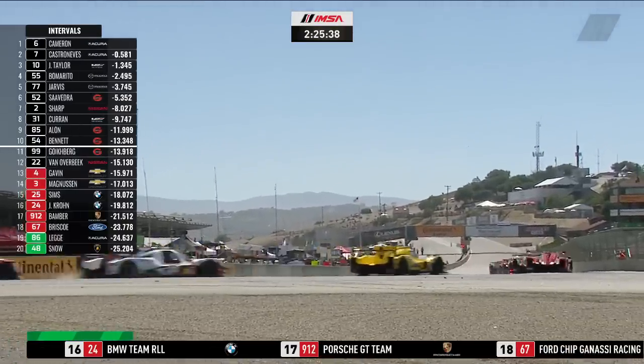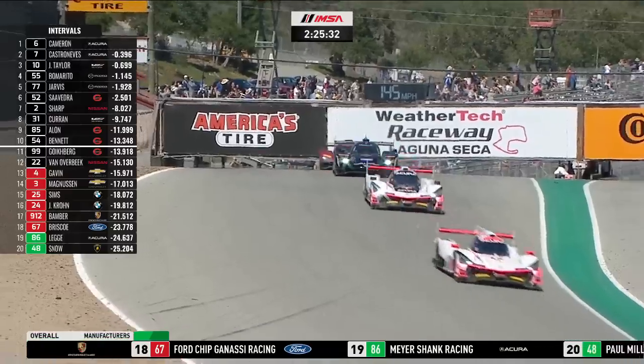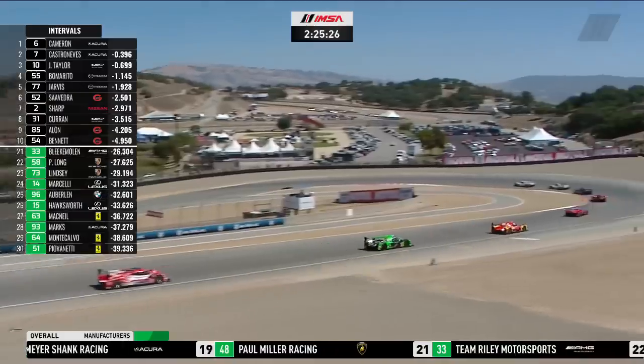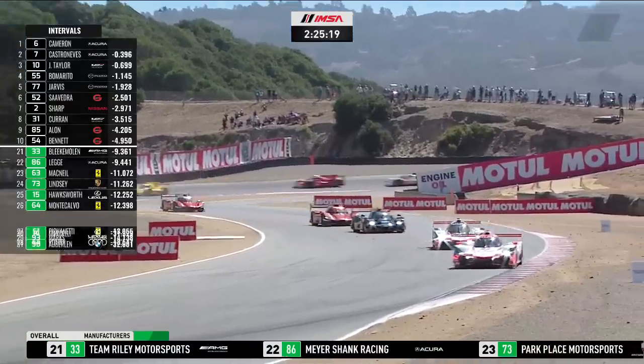2 hours and 26 minutes to go. We've lost a bit of racing, but now we try for the second time to go green at WeatherTech Raceway Laguna Seca. The green flag is in the air, and this is a much cleaner start, at least from the front of the field. They were line astern rather than side by side, of course, single file.